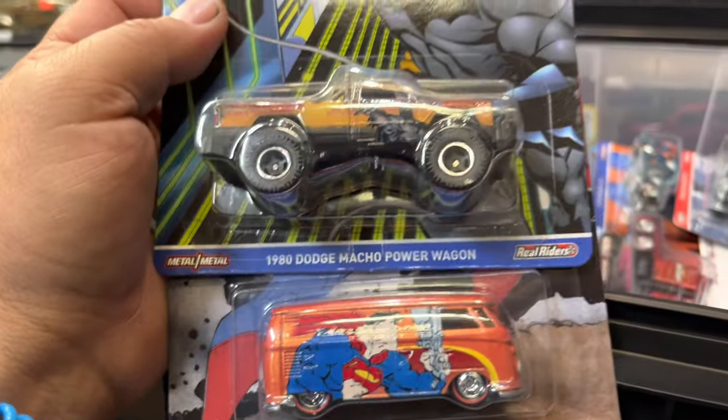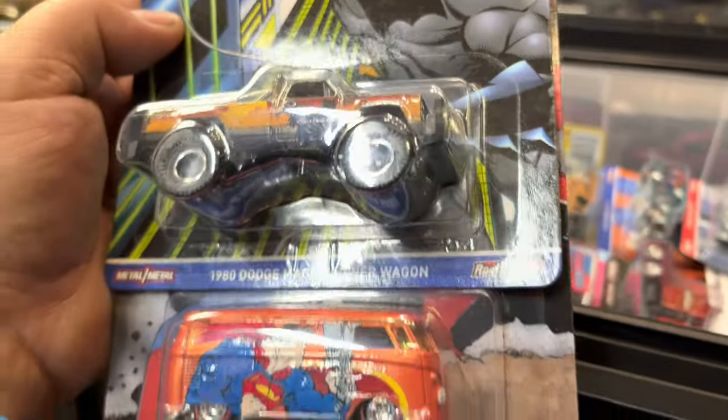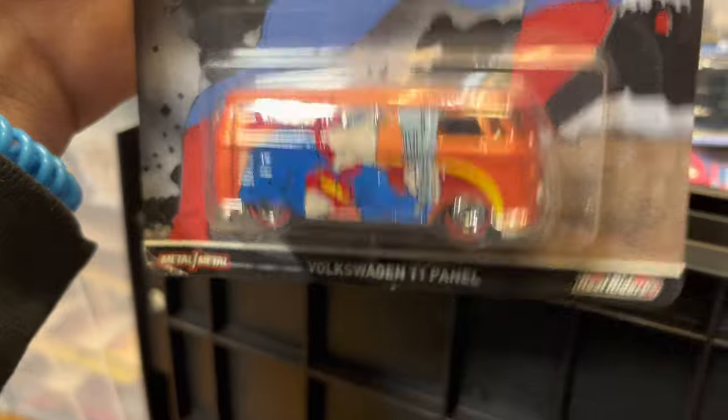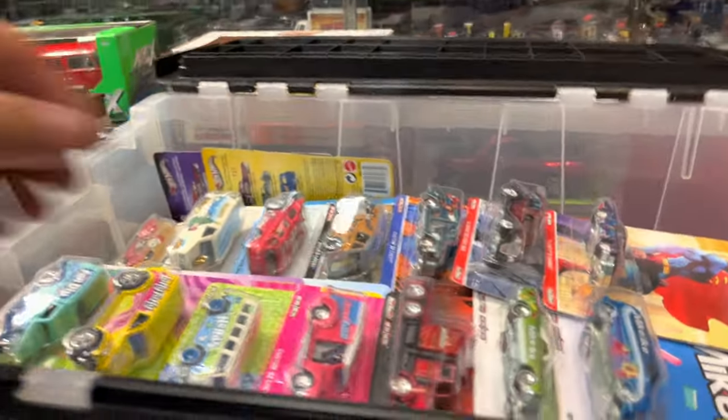Batman. Look at that. 1980 Dodge Macho Power Wagon. I see you there. Pretty nice. And Volkswagen T1 panel. Let's look at the artwork. Pretty cool. Nice. Look at that. I see you. This is nice. I think I'm keeping this one, the panel. Mine. All right, what else?